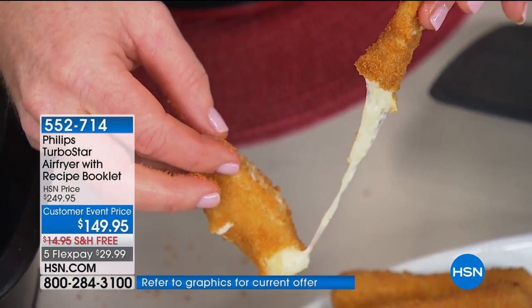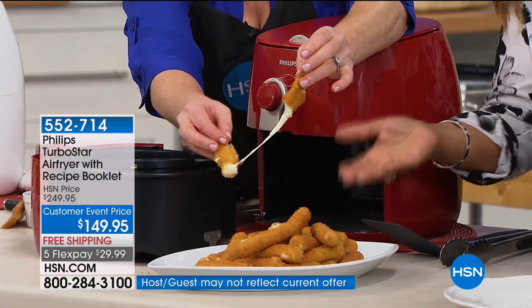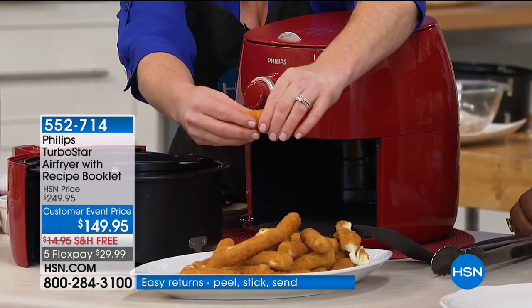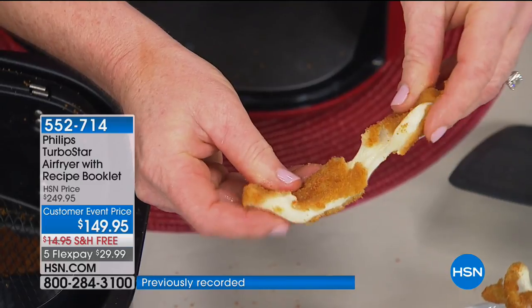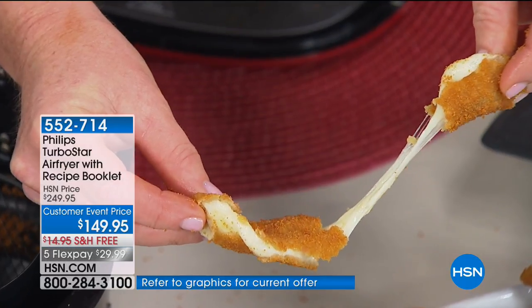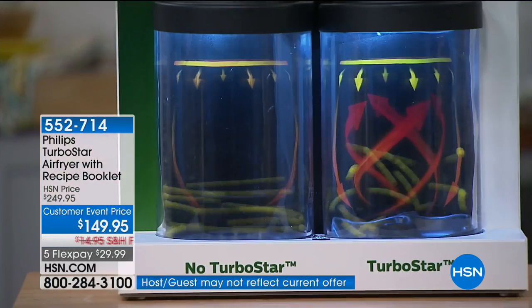So we want to be able to make some great choices, but we want to occasionally eat delicious foods like this. And you know what? A little bit of mozzarella cheese occasionally is not going to hurt you. However, it hurts you a lot more when you submerge it in oil. I agree. Now, what I like to show you with the cheese sticks is, do you see how perfectly melted this cheese is? That is the TurboStar technology that gives us the even heating. If I did not have even heating, I would have a glop of cheese on one end.